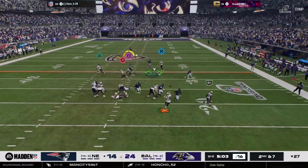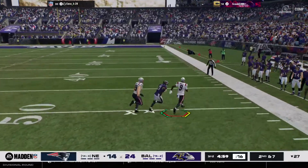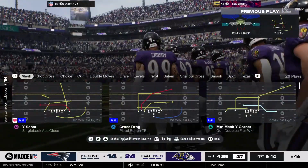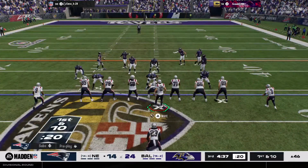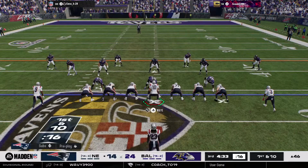May now. Connects on the crosser. Gets some space around midfield. And he's going to be brought down in enemy territory now at the 46. It's a gain of 27 yards to move the chains. First and 10 now from the 46. First and 10 at the 46-yard line.